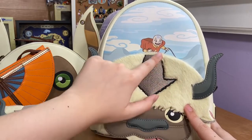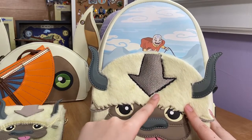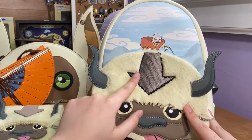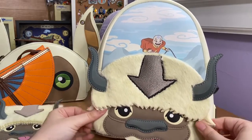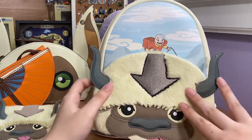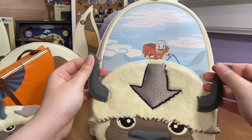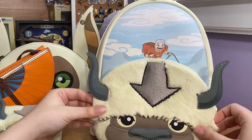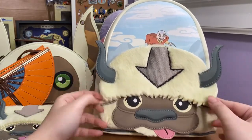I don't really think I like the stitching around here. It doesn't look as finished as I would have liked it, but I could see it's probably just because of how they use the different materials and why it's a little bit more difficult to mass manufacture that. And then again, we have his horns that come out here. They're very, very cute. We have a little stray thread over here that I'll have to cut. And then we have his ears again, which I think I told you look a lot better on the bag than on the wallet.